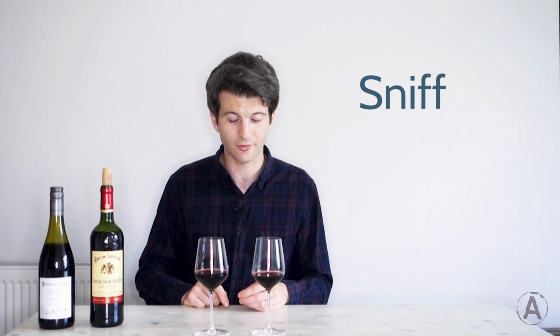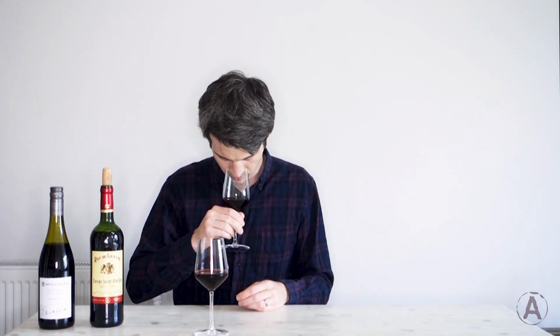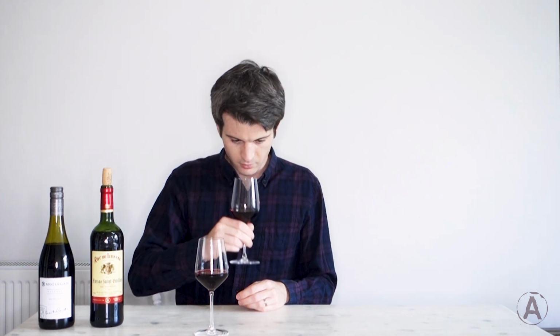So, first sniff, just pick up the glass, get the nose in there and have a sniff. On the French one, I think it's fairly generic, juicy, maybe dark red fruit, maybe something like a plum.